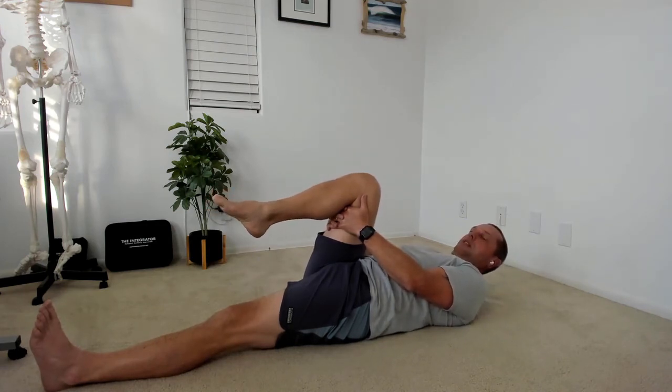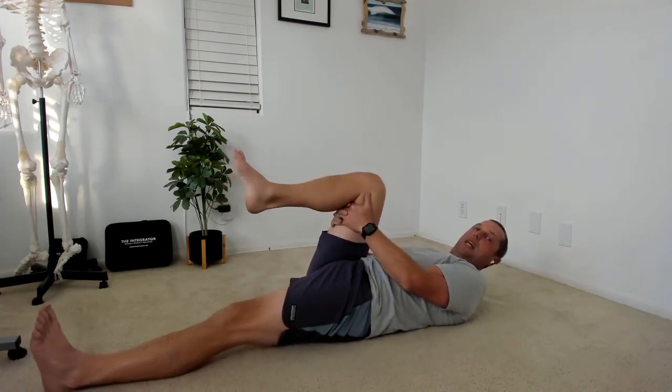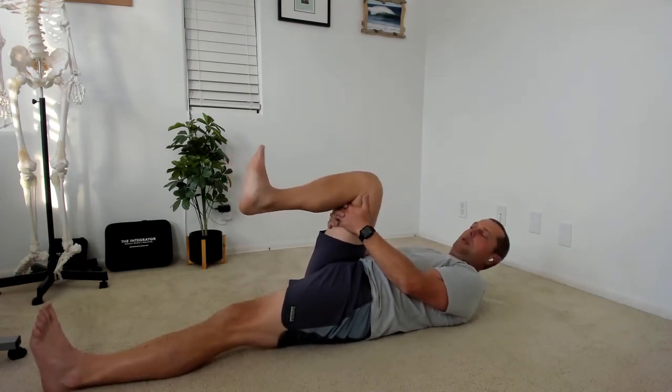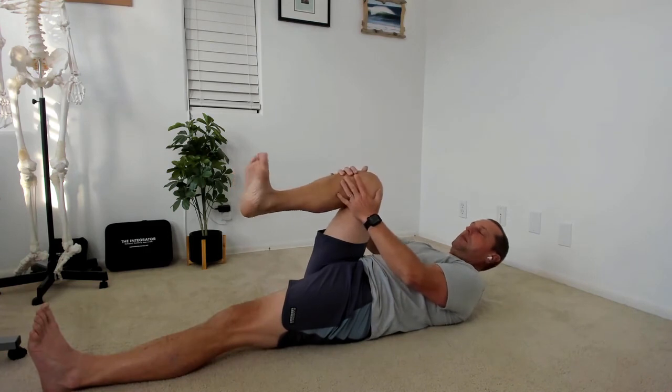Now, a couple of things that you should be aware of when you're doing this movement is the lower leg should not be fishtailing like an alligator's tail. Shouldn't be going back and forth as you're doing this. You should be able to do this movement, and if you put your hands on your lower leg, or on the shin bone, you can really feel that bone rotating. And so it's rotating on the axis of the knee.